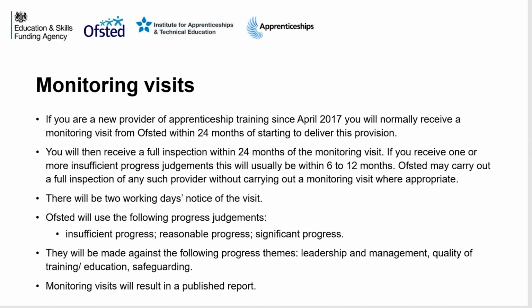Should you receive one or more insufficient progress judgments, then your full inspection is likely to be sooner. And we might carry out a full inspection directly in any case. But there will always be 2 working days' notice of a monitoring visit or inspection. So if it's to be on the Tuesday and Wednesday, we will notify you first thing on the Friday beforehand. On a monitoring visit, we'll use the following progress judgments: insufficient, reasonable, or significant progress. And we'll make them against these three themes: leadership and management, quality of training, and safeguarding. And a monitoring visit will result in a published report. Next slide, please.